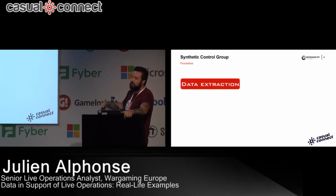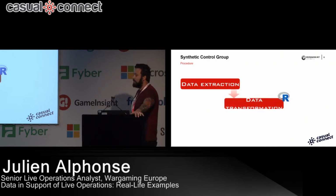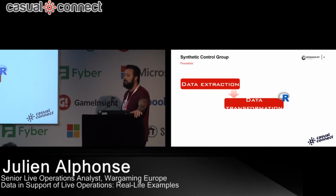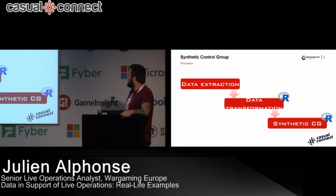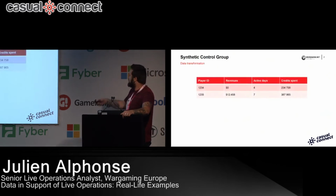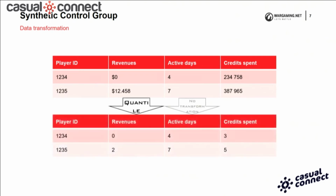So the procedure is kind of easy. We start with a data extraction, and then there's a data transformation step using R, and we need to transform the data because some data, for instance revenue, you cannot find exactly a player who spends the exact same amount of money, so you just have to make some easy transformation. And after that, we build the synthetic control group. So for instance, the transformation, let's say you have two players, one didn't spend, one spent a little bit more than $12. You have the amount of active days before and during, you have the amount of credits spent before. You just transform the data by using quantiles or no transformation. For instance, active days, it's not needed. Credits spent, you need to transform it.